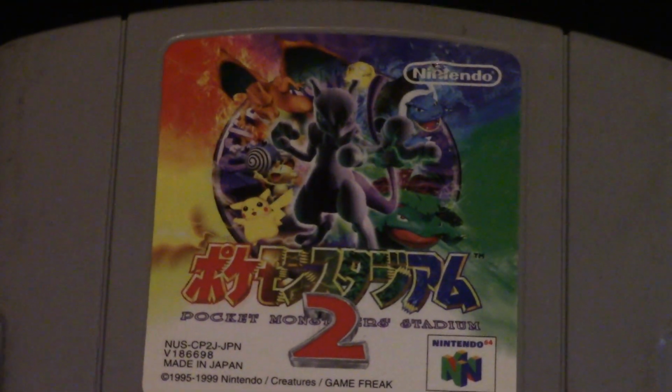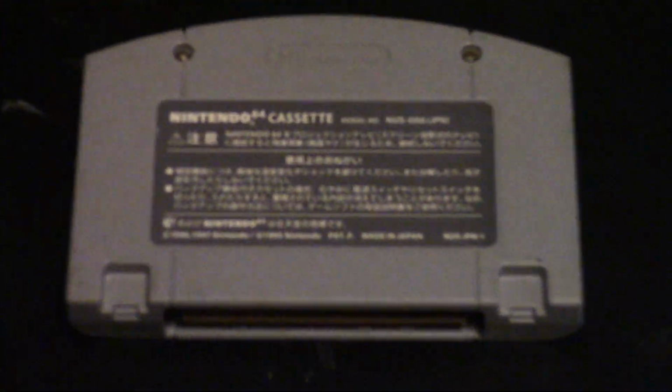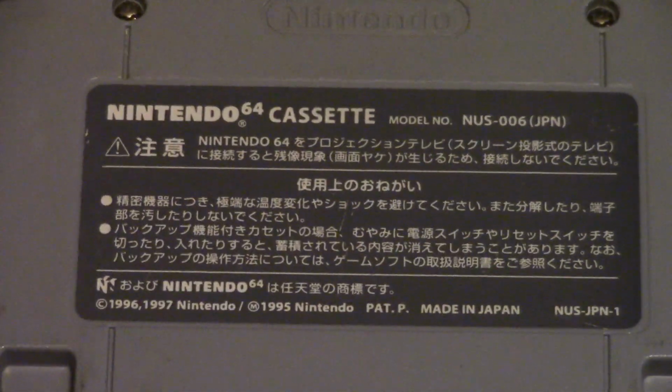And we've got one more game in here. Come on, N64 from Japan. Yes! Woo! We got our first Japanese N64 game, and actually on the back it says Nintendo 64 cassette. Does that bring some validation to the game tape theory? People always say their moms called them game tapes, but it says Nintendo 64 cassette on the back. I never knew that.